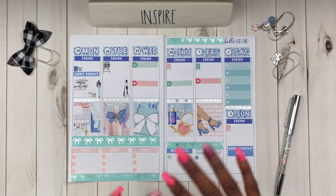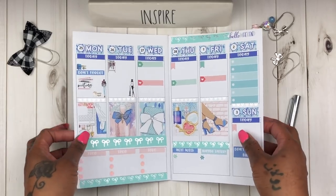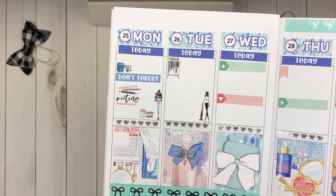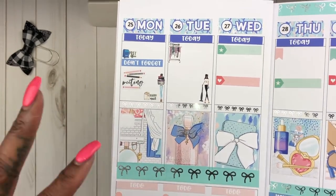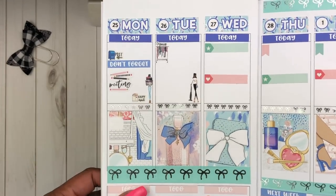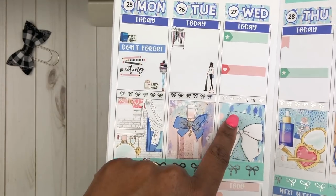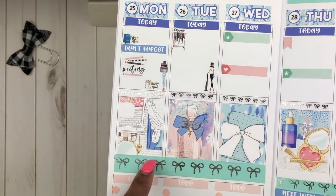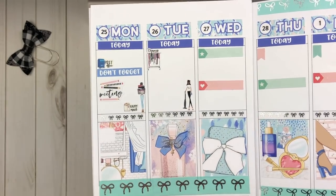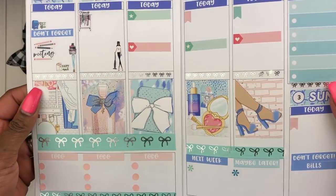But I'm in love with this spread. I love the colors. Just the colors in the kit itself, it has so many different shades of pinks and blues and teals and mint, whatever you want to call it, that I could play around with a lot of different tones in this spread. Like in your stickers here, the planner is the color of this washi, but then these bows and this curtain and the shoes and the perfume are the color of these darker stickers.